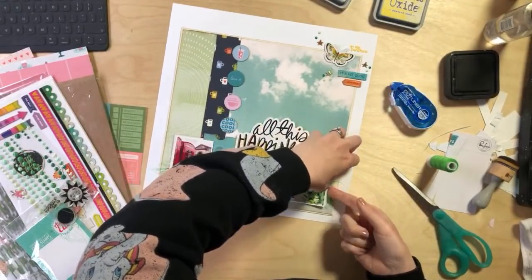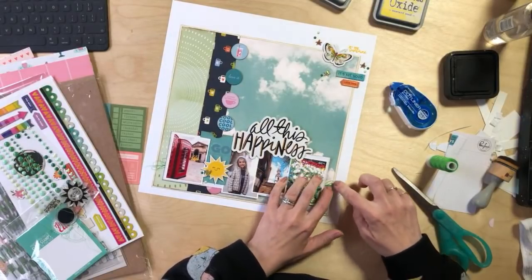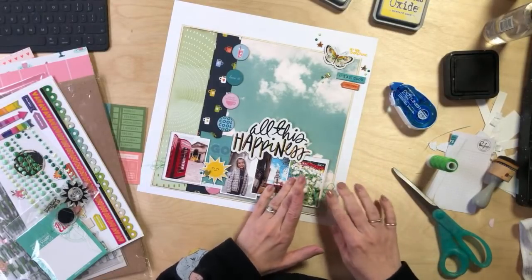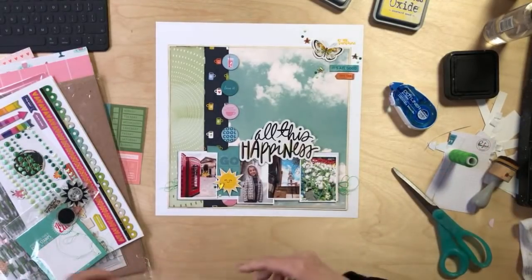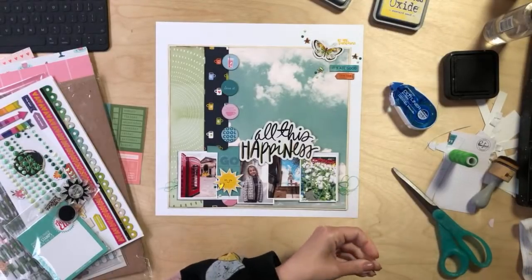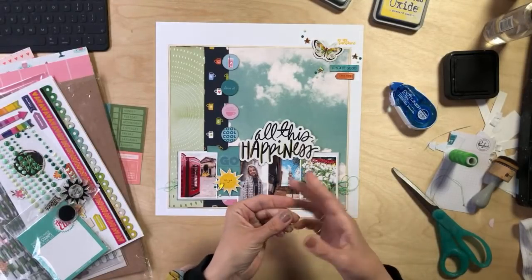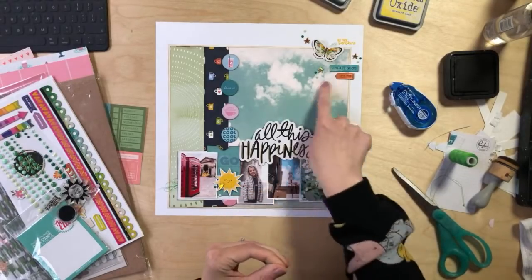So this one can then go under this side. Once one bit is stuck, then you can move the rest around. And I had one more place for it to go because you know I love a triangle. So I'm going to put a tiny bit in the top corner. Right. And then I'm going to wrap up. So my journaling is going to go in this space here.